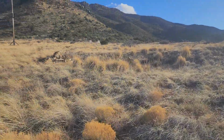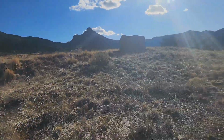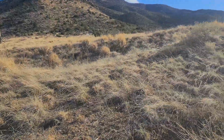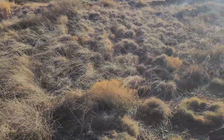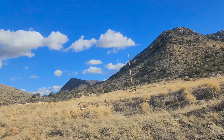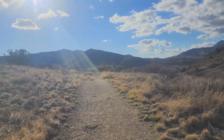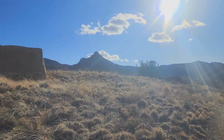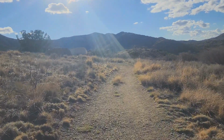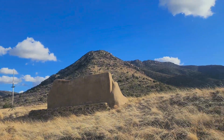Oh wow. Look at the like storage shelves or something in there. I can see the wood inside of there. Subsistence storehouse, 1869. Interesting. What a place. Look at them peaks up there. Look at the rock wall and the adobe wall behind it.